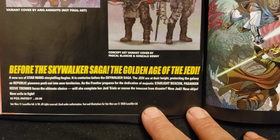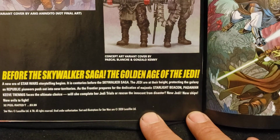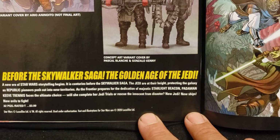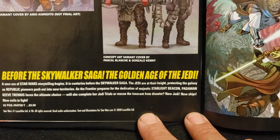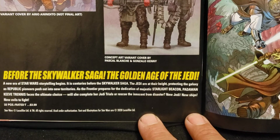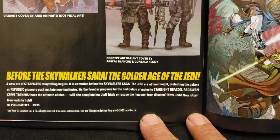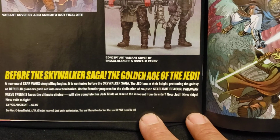Before the Skywalker Saga, the Golden Age of the Jedi. A new era of Star Wars storytelling begins. It is centuries before the Skywalker Saga. The Jedi are at their height, protecting the galaxy as Republic pioneers push out into new territories. As the frontier prepares for the dedication of majestic Starlight Beacon, Padawan Kevmo Trennis faces the ultimate choice. Will she complete her Jedi trials or rescue the innocent from disaster? New Jedi, new ships, new evils to fight.